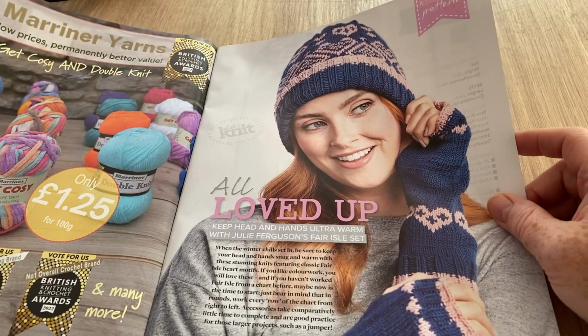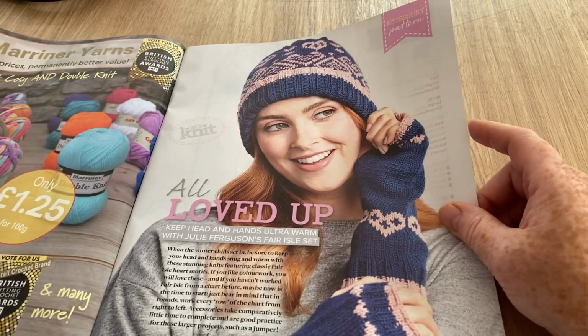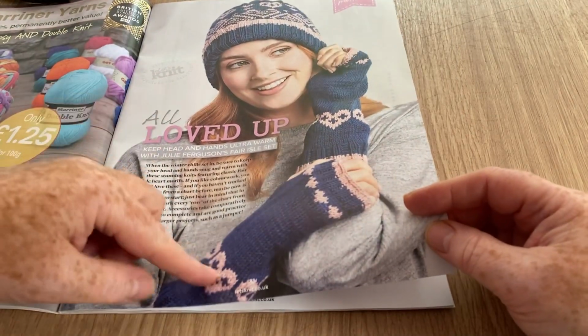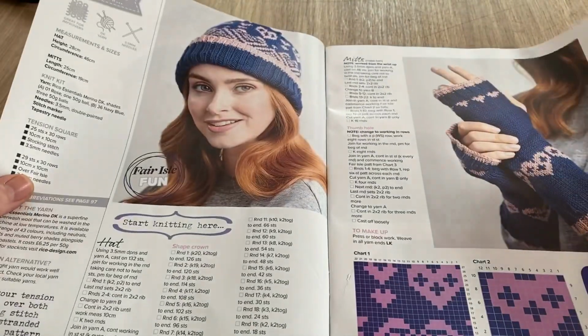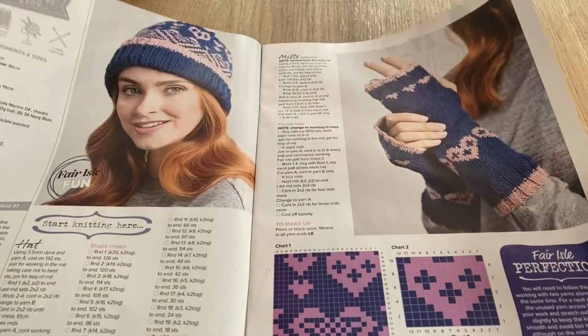Okay, so we've got All Loved Up. Keep heads and hands ultra warm with Julie Ferguson's Fair Isle set. Now, I do like that. That's quite pretty. I like the hearts. Yeah, that's nice. And we've got the charts that show you how to do it.